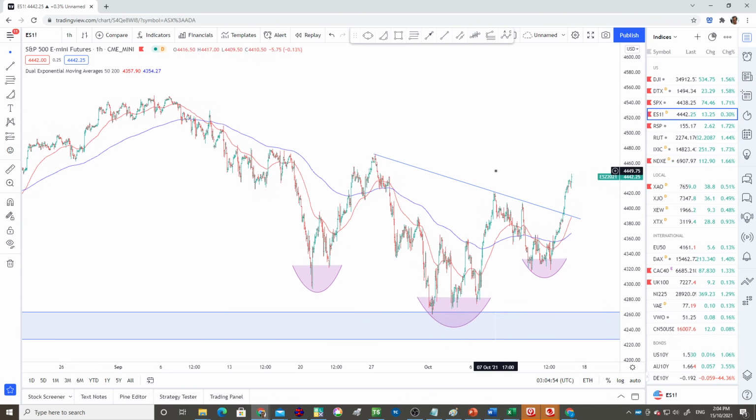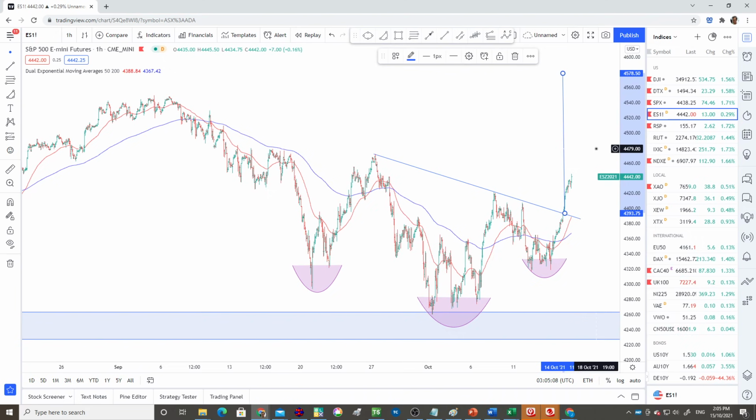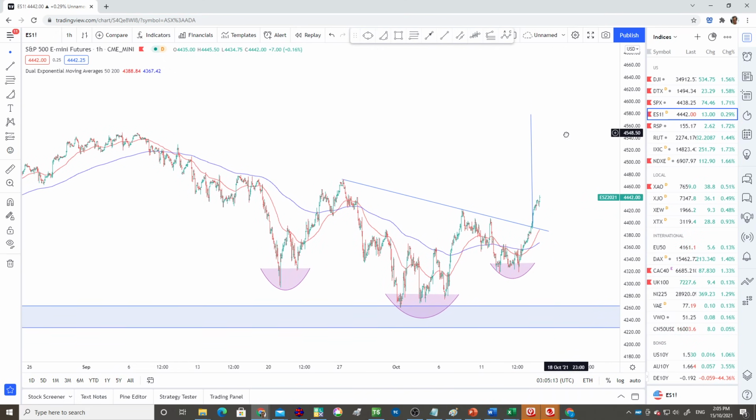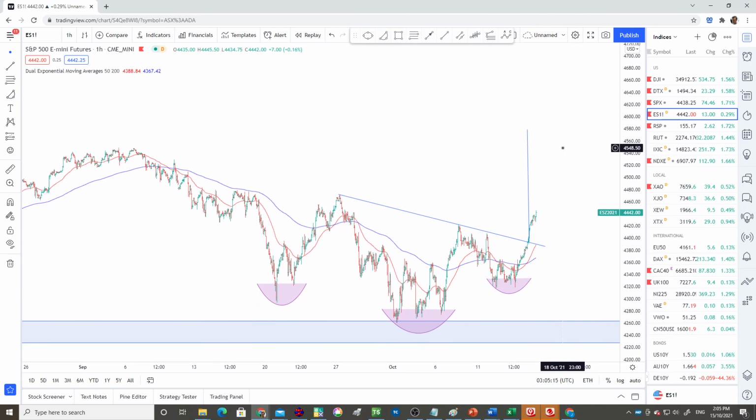Now look, the theory with these patterns is that you can get a measured move, and you measure it from the tip of the head to the neckline, and then you can project that upwards. So you get a move up like that. So this is all the theory. This isn't a forecast or a prediction of any sort. This is how the theory works.